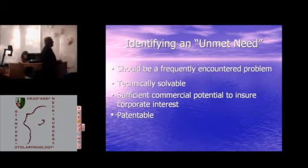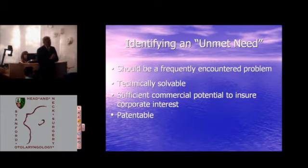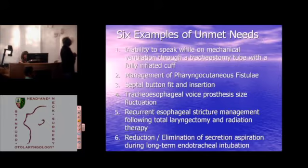There are great ideas that come forward from people that never get patented, that get donated to the public domain, and I think that's really great. As a matter of fact, the very first version of the voice prosthesis, when Singer and I started together in 1978, is in the public domain. It was donated. It was never a product that came to patent. So let's go to the next slide.